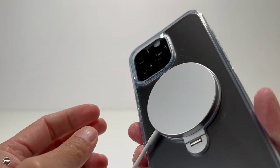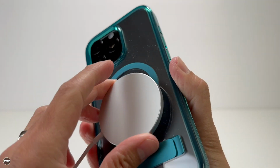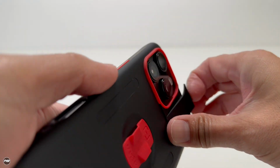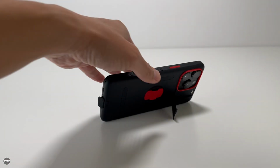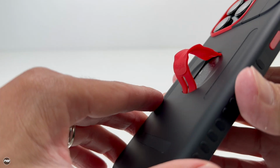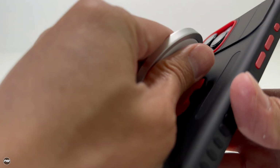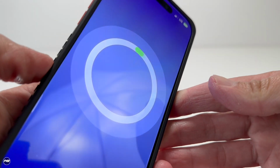Same for the Case-Mate and the Zagg, because it doesn't get in the way of the kickstand. You can still wireless charge. Just want to show you the stand so you can still watch it vertical and also horizontal. And I do like this feature, when you're not using this, you can just tuck it in and it's flush enough that you can still wireless charge.